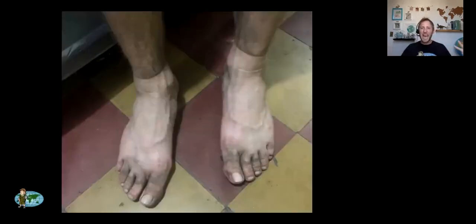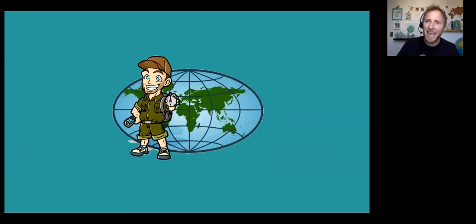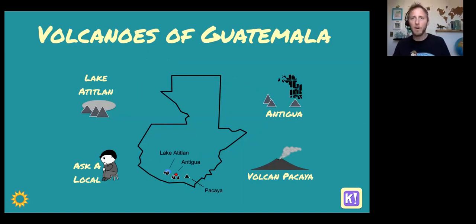And with all the ash, this is kind of gross, but this is when I took my boots off after the hike. You can actually see how much ash and dirt gets into your socks and shoes from hiking up an active volcano. And here's a shot from the 1976 eruption of Pacaya, but again, the last major eruption was in 2014. And that is Pacaya volcano.